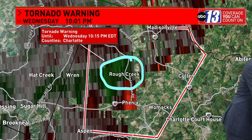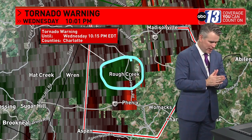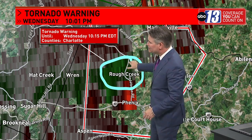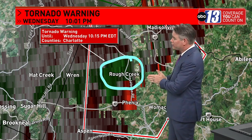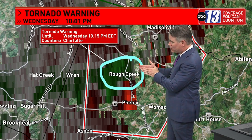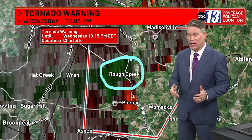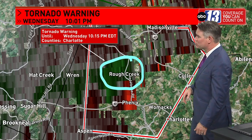So this part of the storm here is located just north of Phoenix. Again, you need to be in your place of tornado shelter if you are in Rough Creek in case there is a tornado out of this storm. Conditions will be shortly improving for those of you in Phoenix, but I do recommend staying in your place of tornado shelter in Phoenix in case a tornado does develop.